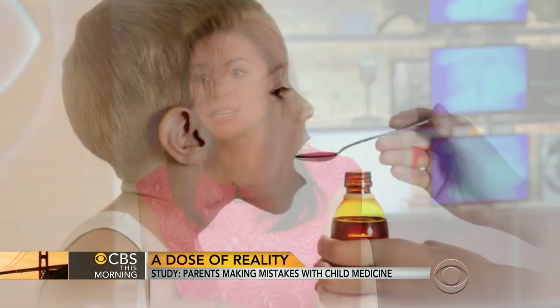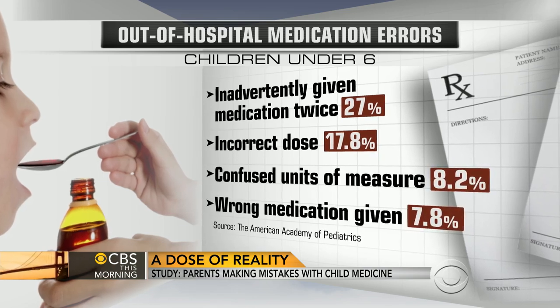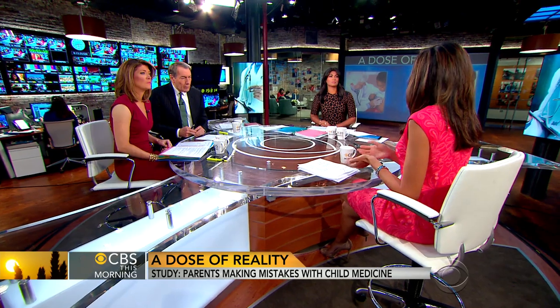Now, sometimes parents actually unwittingly double dose their children, right? One caregiver gives the medicine and then they don't communicate with another and they end up giving 2 doses. But the biggest issue did have to do with measurements. If you look at the back of some of the medication boxes, it'll call for meds to be dispensed in milliliters, and then the device inside is in teaspoons.